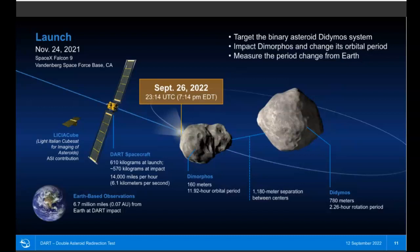But the second test, and maybe even the more important test, is how does a real asteroid respond to that impact? Because sure, we can take a few hundred million dollars worth of spacecraft and smash it to bits, but the real question is, did we move the asteroid? And how efficiently did we move the asteroid? And can we use that as a tool in the future if we ever need to? So a big part of DART is beyond just the impact itself, is understanding what we have actually done.